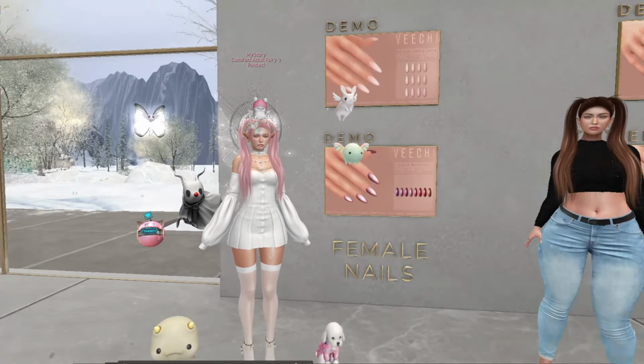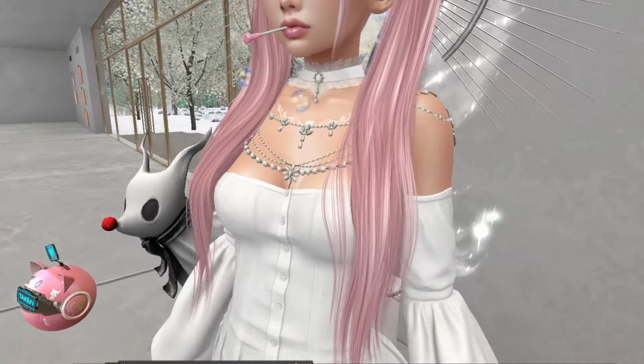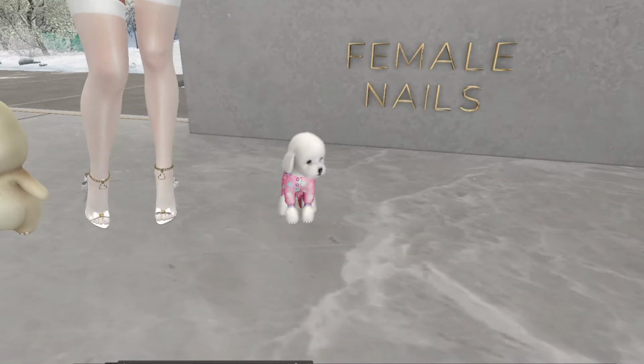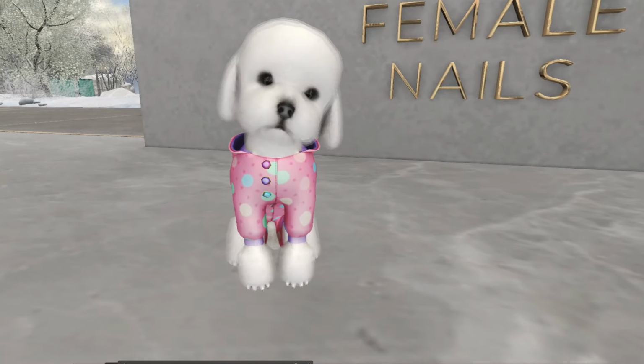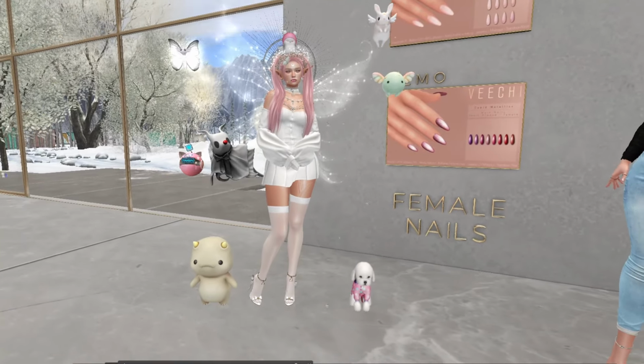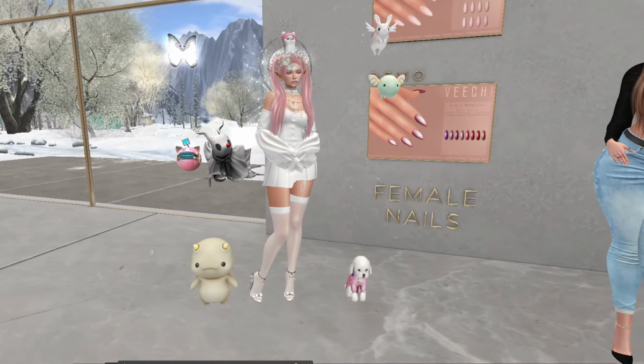Thanks for joining me, Petite. Thank you for having me. Yeah, I forgot about your animals. So you have the owl, which I'm missing the eyes right now because the shit is acting weird. But I do see your poodle also. Look at him in the pink. Oh, so cute. Yeah, pajamas. I think those two are new because the others I've seen all the time.